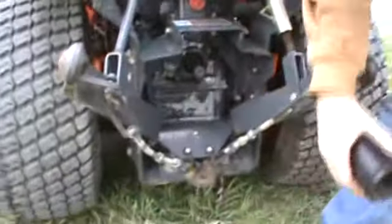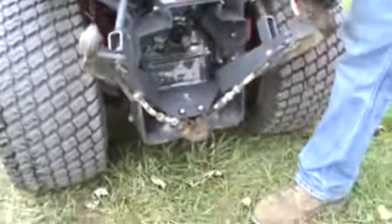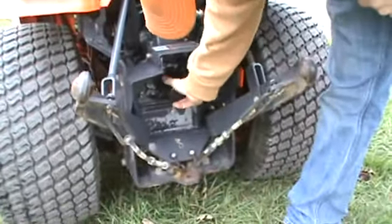You've got a factory Kubota top link back here. Slow moving vehicle sign, 3-point hitch, 540 PTO. You can see here it has a PTO cover. You can see the PTO. Realistically, the guy has hardly ever used a rear PTO. Look at that. Put the cover back on it.